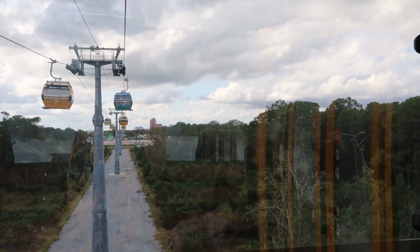We're flying to Disney's Hollywood Studios. This one must not have a wrap because you can see a lot better outside of it.